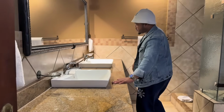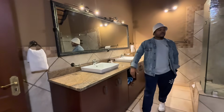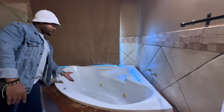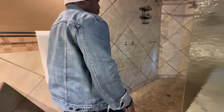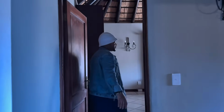You've got a huge full bathroom here with his and hers basins. You also have a huge shower, as well as a jacuzzi situation, or hot tub if you like. And you've got this huge shower, which allows you to do many things in there. Big mirror, and again is the camera lady, aka my woman, my lady.